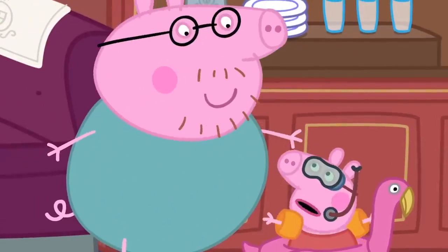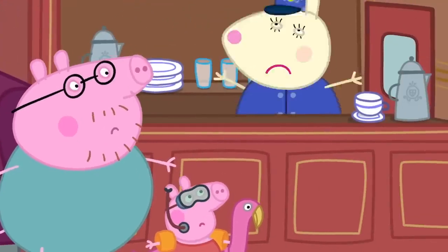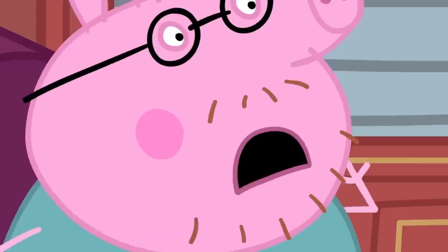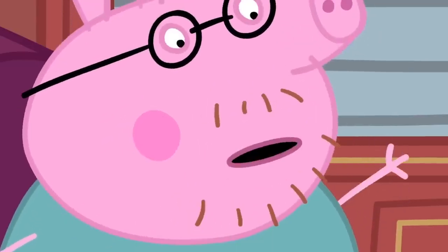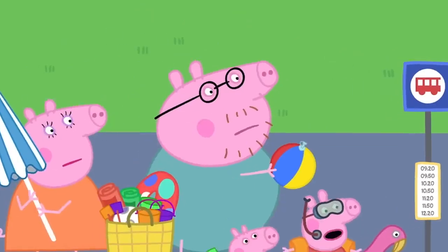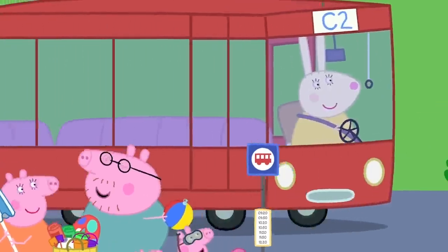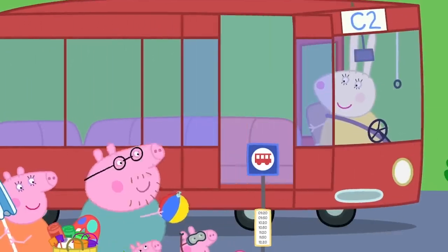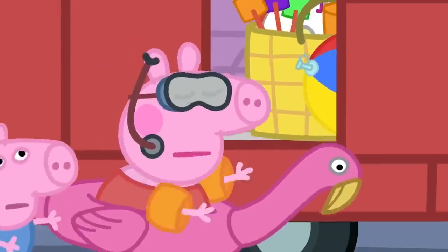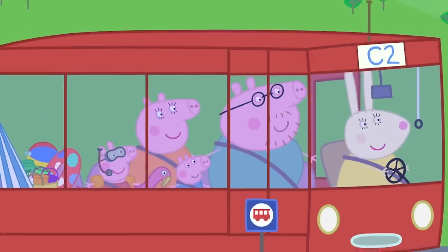Is that your tummy rumbling, Daddy? I'm afraid the train has broken down. Oh dear, we'll have to take the bus. Now, Peppa's family are waiting to catch the bus to the seaside. Next stop, the seaside!